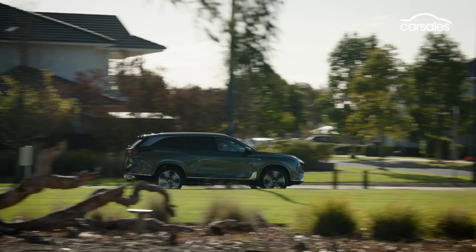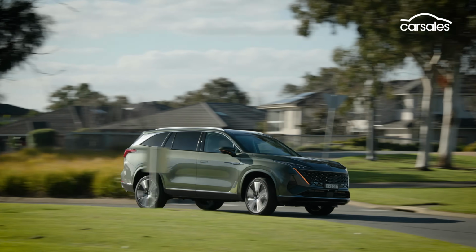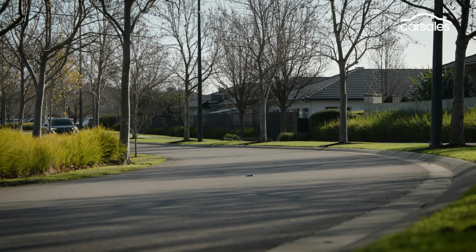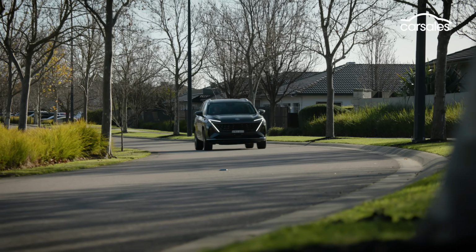And this is exacerbated by sloppy throttle calibration and a lethargic gearbox. And it's almost as if the car pulses or surges, especially from standstill. The throttle calibration or response from the accelerator pedal is wishy-washy at wider openings, but it feels a bit better with gentle acceleration.